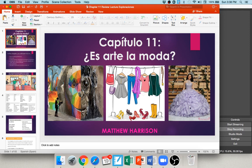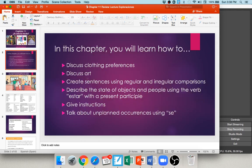This week we'll be exploring Capítulo 11, titled ¿Es arte la moda? Is Art and Style? In this chapter, you're going to learn how to discuss clothing preferences, to identify vocabulary words that pertain to art, to create sentences using regular and irregular comparisons and superlatives, to describe the state of objects and people using the verb estar along with the present participle. And you're also going to learn how to talk about unplanned occurrences using se.